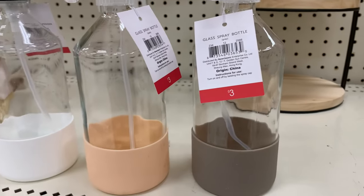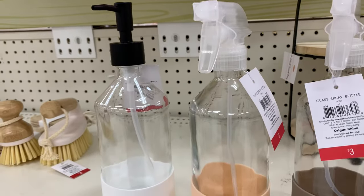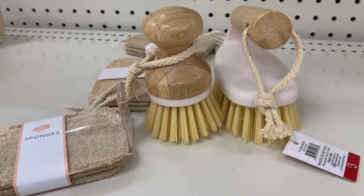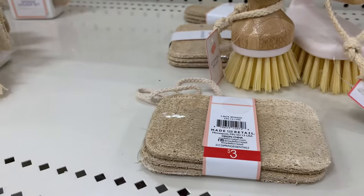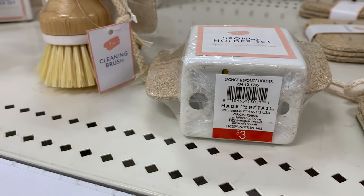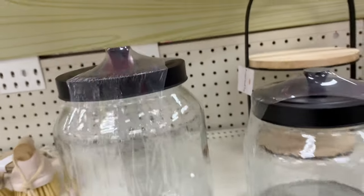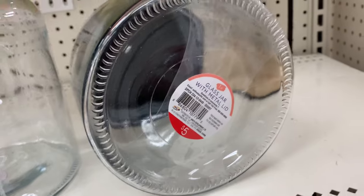These are little bottles. One of them has a pump, one of them has a spray. Each bottle is $3 a piece. They are glass and plastic. Various little scrubbers, wooden handles, $3 a piece. Sponges, $3 a piece. Sponge holder set, $3 a piece. Now these are some nice glass and metal containers. They're both selling for $5 a piece.